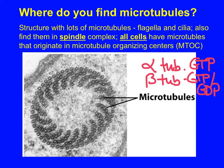We did say they were polar. But what's different about the ends? They're different. How are they different? One's alpha and one's beta. So all the alphas are on the bottom, at least in the picture, and all the betas are on the top. So it's always alpha, beta, alpha, beta, alpha, beta. You can't just go alpha, beta, alpha, beta, alpha. It doesn't happen. So that means that on the ends of a microtubule, you're going to have an alpha, which is always bound to GTP. But on the other end, you're always going to have a beta that can be switching back and forth between GTP to GDP.